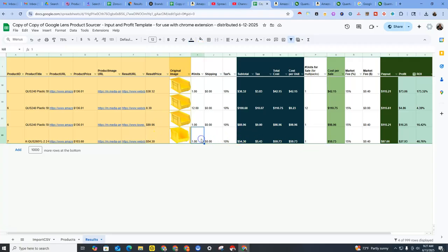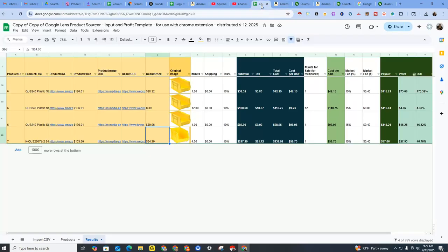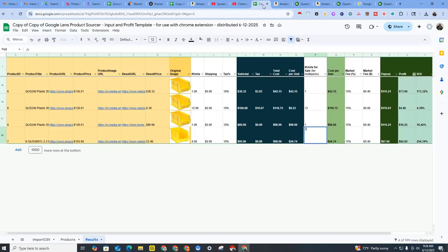So the number of units, you've got to buy 4 units at this unit price. The result price must have been pre-calculated for 4 of these, but I want to be exact. So I'm going to punch in $22.49 as my result unit price, 4 units at the supplier, $89.96 subtotal, taxes added, total cost per unit. And then on Amazon, number of units for sale is 2 units. It's a 2-pack.